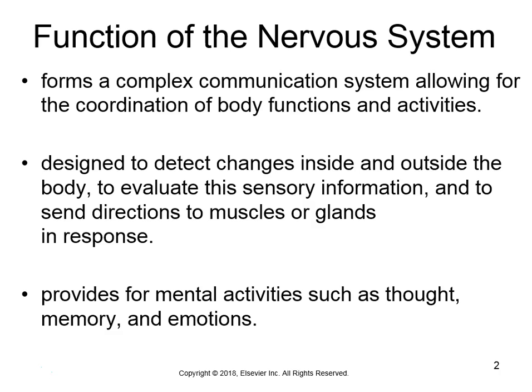So here we go. When you're thinking about what is the function of the nervous system, it's basically a communication system. So it's going to communicate from your brain and spinal cord to the rest of your body to try to coordinate functions and activities, whether it's you trying to move your body by stimulating the muscles or you telling your organs to do different things. It's also kind of a monitoring system. So it's going to detect changes inside your body and outside your body.